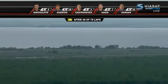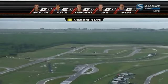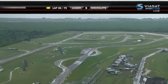Rained earlier today at NOLA. That is not the racetrack. That's the bay off to the south. But there is the racetrack. And the cars getting ready to get back to racing here under full course caution.